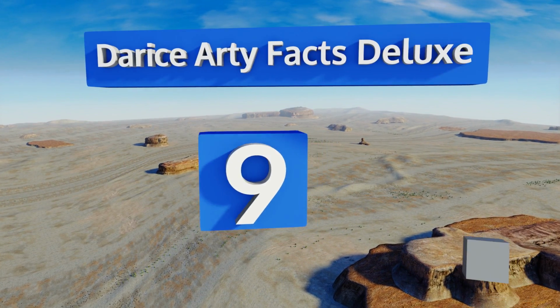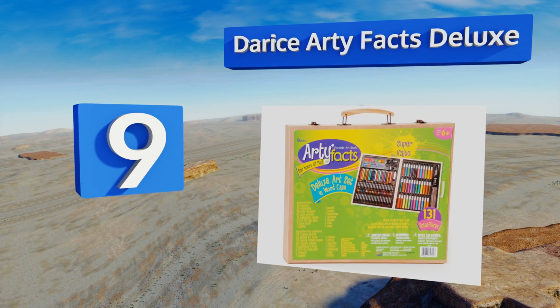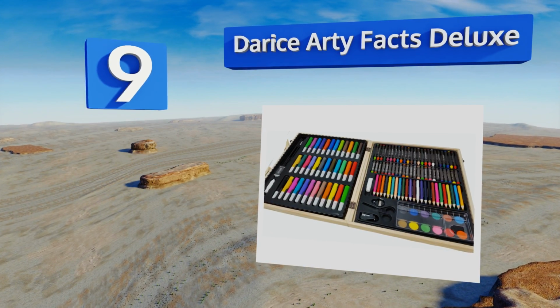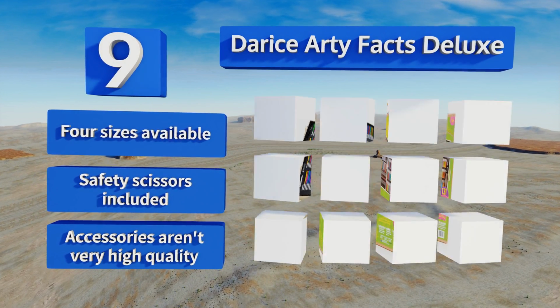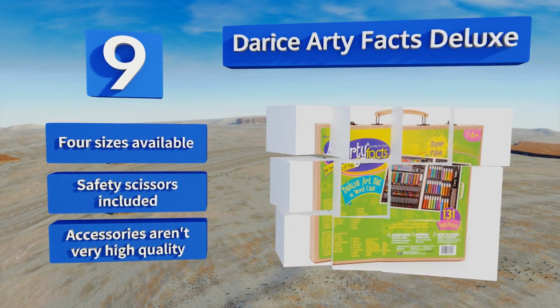At number 9, young children of all skill levels can enjoy the Darice Artifacts Deluxe, which comes filled with a comprehensive selection of supplies in a wide variety of colors, and parents will love the affordable price and the easy-to-carry travel case. It's available in 4 sizes and includes safety scissors, but the accessories aren't very high quality.